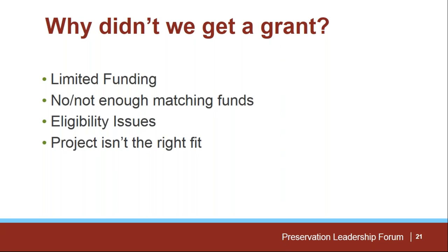The second reason is that there weren't the correct amount of matching funds. So you have to have that one-to-one cash match. If you don't have a match at all, we can't fund your project. If you don't have enough of a match, we may fund a smaller portion of your project. And this sometimes happens for that first reason as well. You may get a smaller grant than you requested because we didn't have the funds to fund your full project, but we still wanted to give you a partially funded grant. So those are the two top reasons.